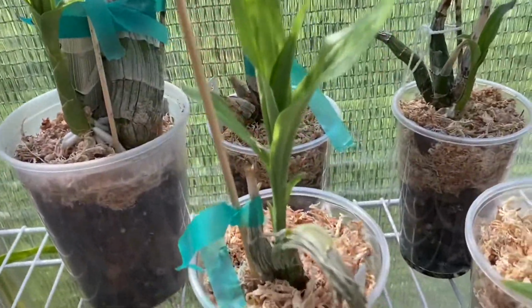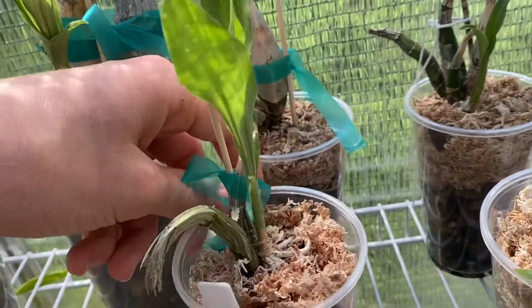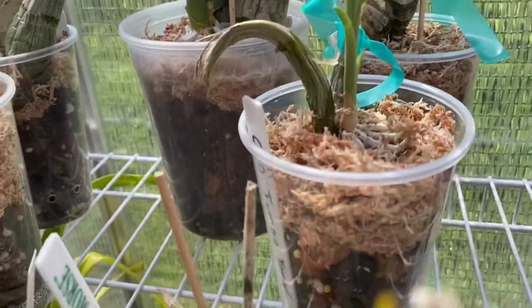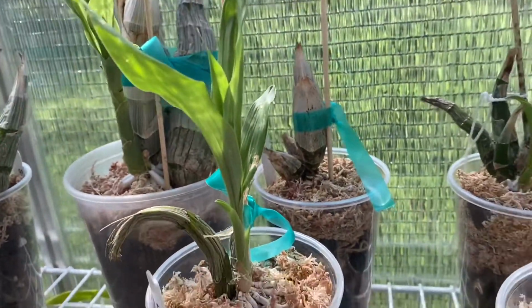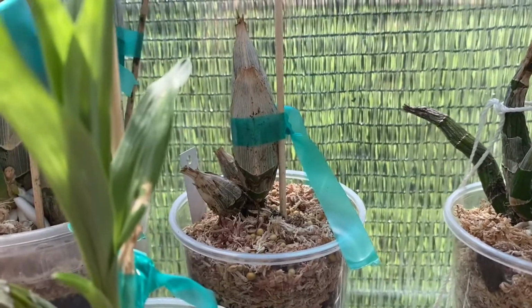This is my Catasetum Jumbo York. It actually is giving me a lot of roots. Now they're growing down into the media, but I'm really proud of it because it's giving me a lot of roots, as I've said. And its new growth has grown, I think, another leaf since I got it, so that's really cool.